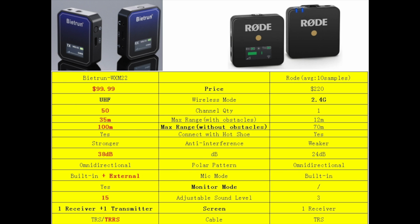Next is the max range with obstacles. We're going to get 35 meters with the Bietrun and 12 meters with the Rode. Now, max range without obstacles, meaning a clear line of sight with nothing in the way, we're going to get 100 meters with the Bietrun and 70 meters with the Rode. That's pretty good for both of them. That 100 meters is, what, 300 feet, something like that? That's a long way.